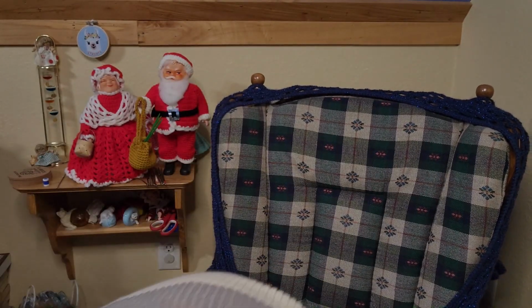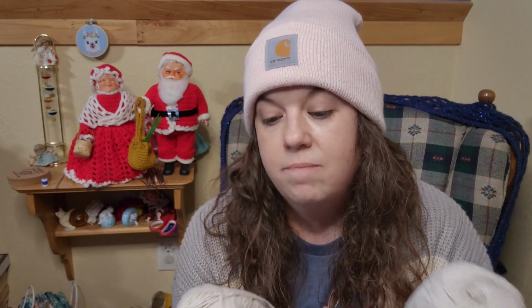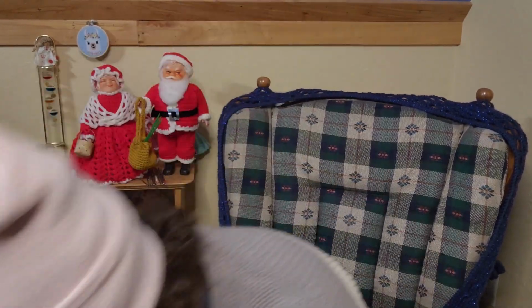Okay, so the next thing I ordered was some Willow yarn Sudsy Echo. Now, I got this because the way it looked in the catalog, it looked like 24/7 cotton, which is my new all-time favorite cotton. And I thought, I wonder if it is. And then I ordered it, and it's not. It's decent cotton. It's nothing special. 80% recycled cotton, 20% polyester. I'm going to stick with my 24/7 cotton, but I'll still make something out of this instead of wasting it.